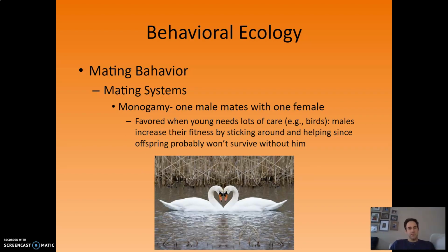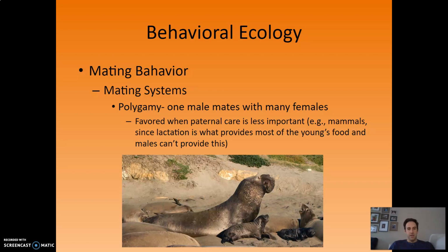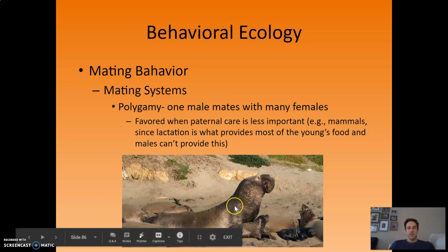Different mating systems evolve in different situations. So monogamy is where one male mates with one female. And this is favored when the young need lots of care. So a lot of birds are monogamous. And basically, this happens because males increase their fitness by sticking around and helping, since the offspring probably won't survive without him.